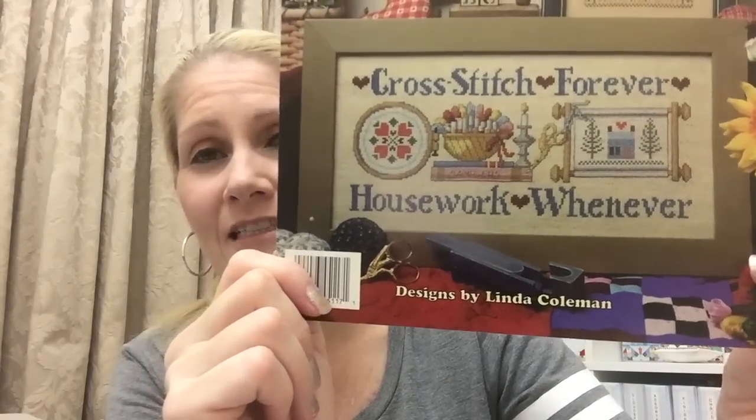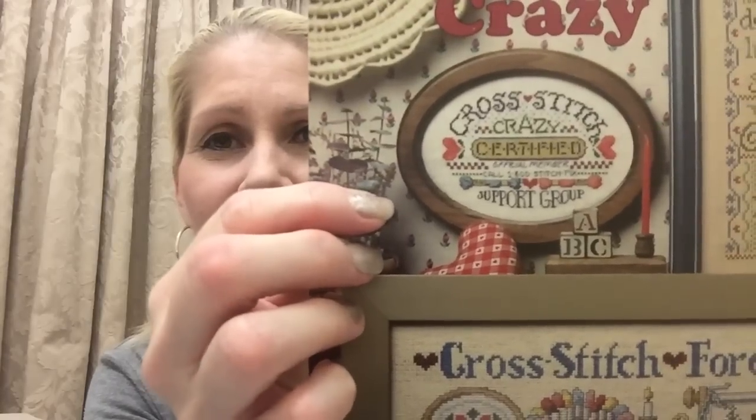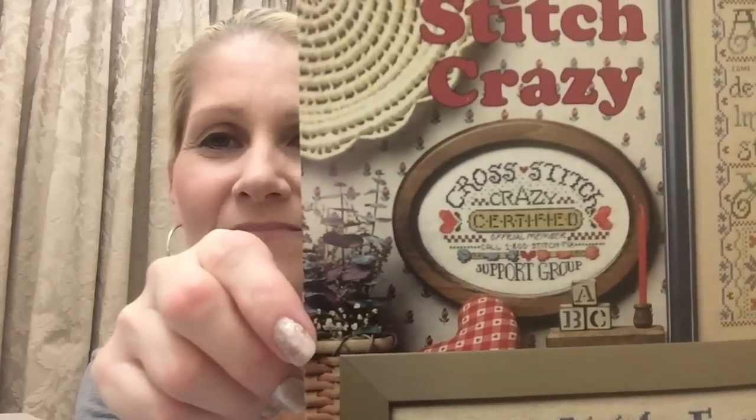But the main one that I had to have this chart for was this one. Cross Stitch Crazy Certified Official Member Support Group. Call 1-800-STITCH-FIX. So how many people need this in their life? Cross Stitch Crazy Certified. Yep. Quite a few of you just put your hand up. I saw you. It's a great design. A nice quick one that will be done next year. Keep me to that, okay?